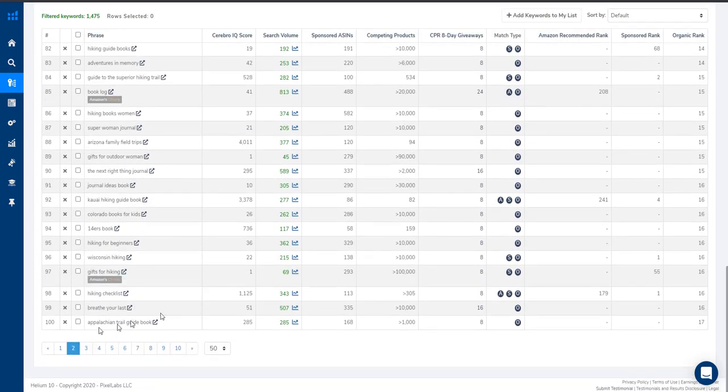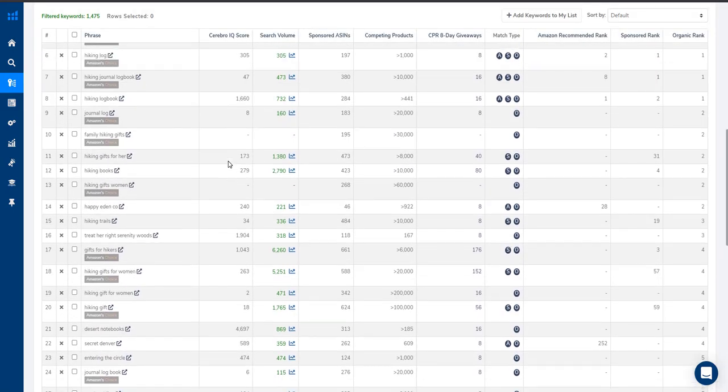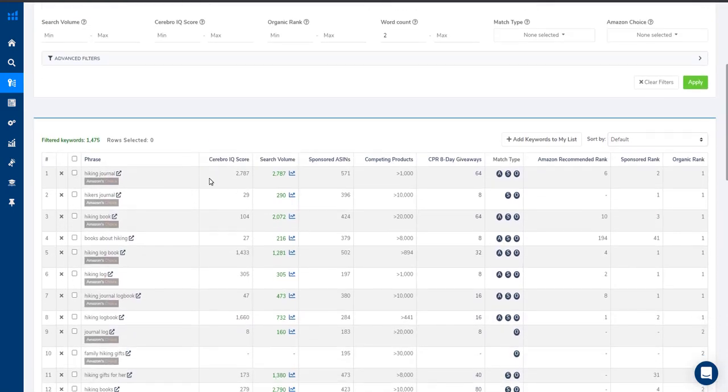Now let me go back to the first page, and you can see that the phrase hiking journal has a search volume of 2,787. So you want to get a piece of that pie, even though there are over a thousand competing products. In your description, you want to incorporate the term hiking journal, preferably at the beginning or close to the beginning, because we want Amazon to recognize that that's a phrase that pertains to your book.